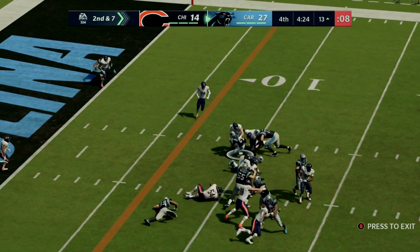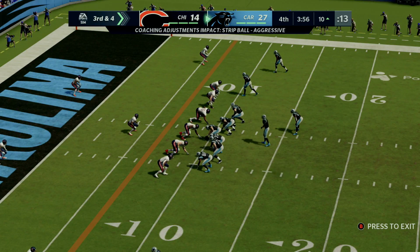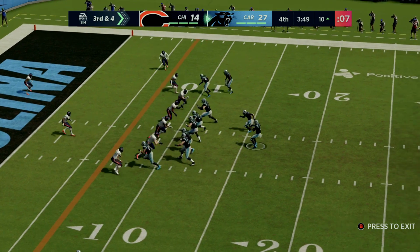On 2nd down, Jacobs. And he'll get this one down to about the 10-yard line. Jacobs. 3 yards on the pickup. That's going to set up an interesting 3rd and about 4 to go. Brings up 3rd and 4.